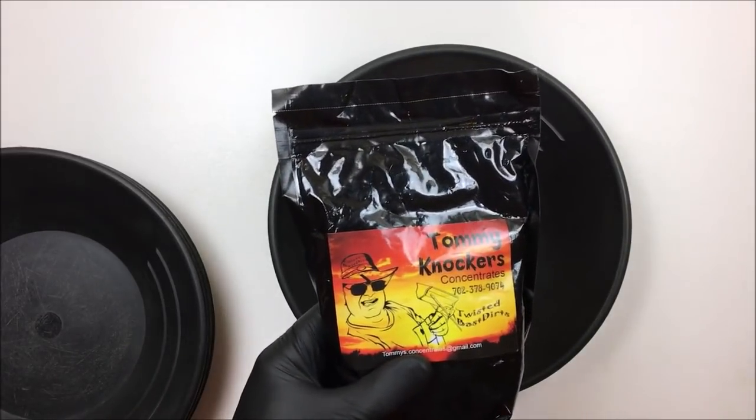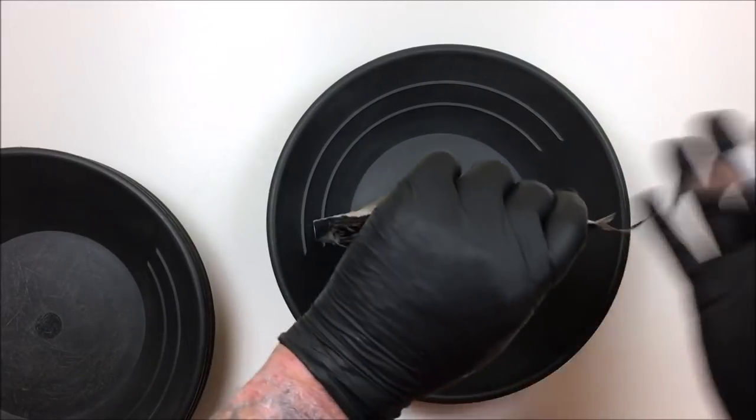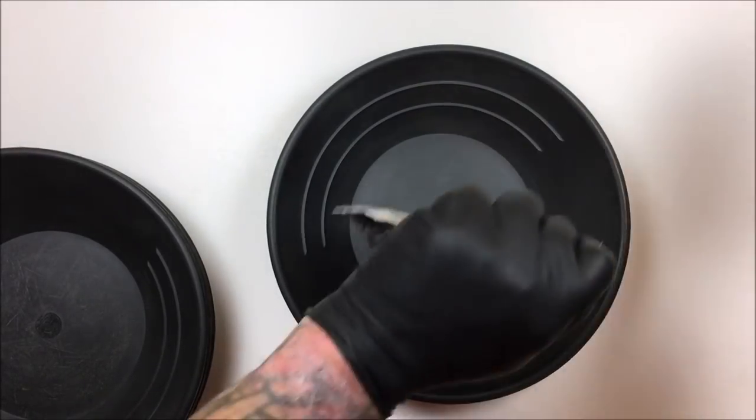It did not come double bagged. It was just this inside of a box. So that was it. But I'll tell you a little bit more about the Paydirt when I open it up.